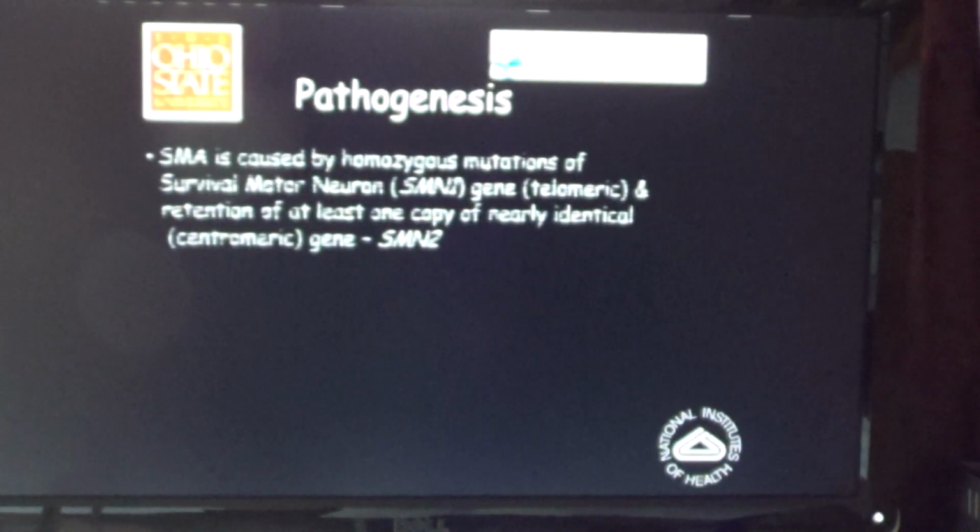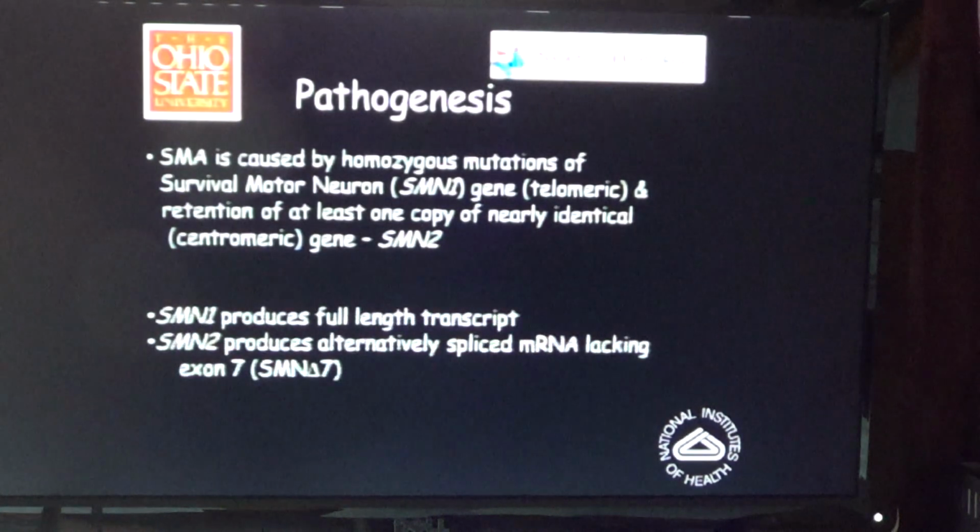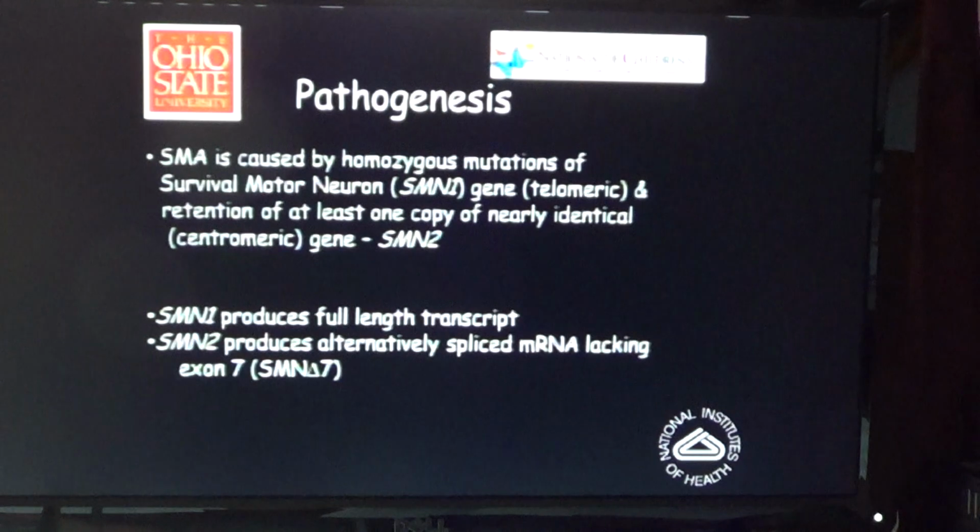In terms of the pathogenesis, it's quite clear that SMA is caused by a homozygous mutation of the survival motor neuron gene. And it's important to understand that the survival motor neuron gene that we're talking about is SMN1, and this is a telomeric gene on chromosome 5. But it's very important to understand also that there is a nearly identical copy of this gene that is referred to as SMN2 that's centromeric. And you'll see the importance of this in the discussion here. SMN1 produces the full-length transcript, and this is the gene that has the significant mutation and is lost in the disease.